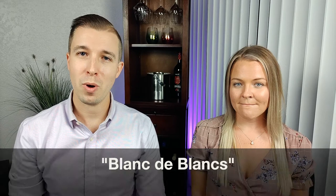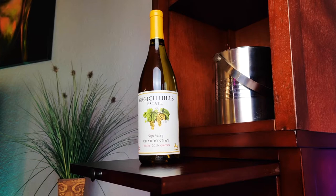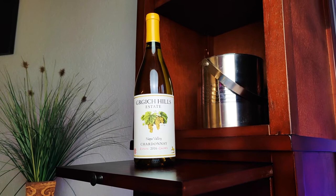So let's get into our Chardonnay wine recommendations. For our Chardonnay recommendations, we split it up into a more expensive wine, a medium-priced wine, and a lower-priced wine, so we can hit all price points. So first up, we have Grgich Hills Estate Napa Valley Chardonnay 2016. This wine is very bold, slightly dry, and slightly acidic, with hints of oaky notes, tree fruit notes, and citrus fruit notes. And this wine comes in at about $42, so it's a little bit more pricey, but worth it.